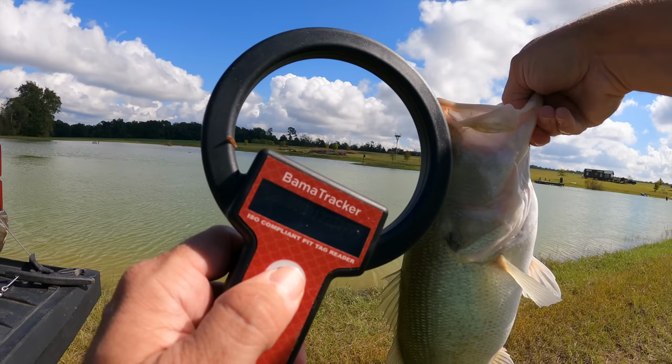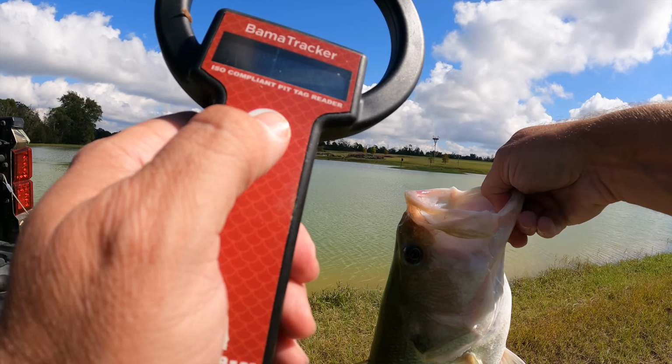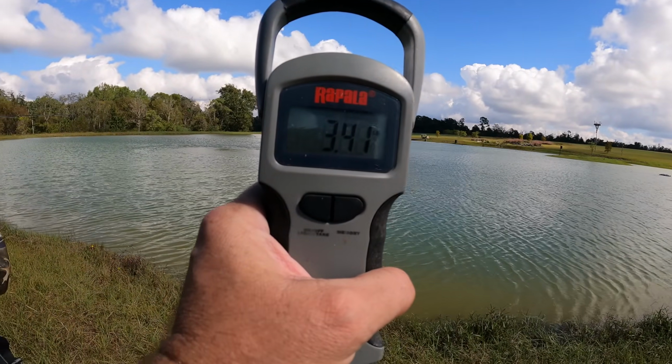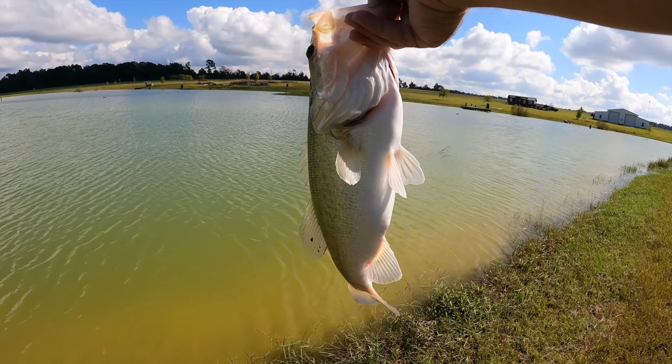Wow. All right, his new tag is going to be 32779, weighing in at 3.41 pounds. Can't believe we never seen you before.